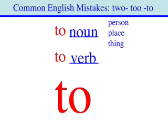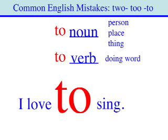It can be followed by a verb. A verb is also called a doing word or action word. You can use T-O to say, I love to sing, I love to dance, I love to run, I love to play, or I love to read.